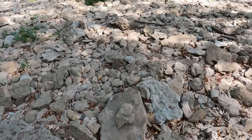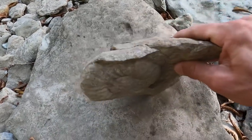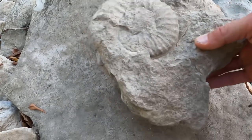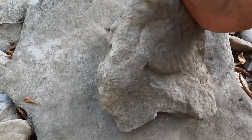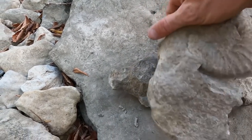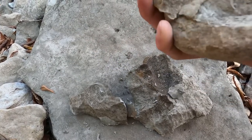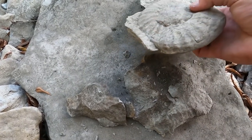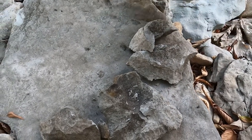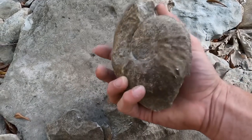Found something. Look, we have an ammonite right there. And you can see it's kind of cracked from that mud. I should be able to tap that with my hammer. Or do that right there. But yeah, it's just not the best detail. Alright, broke off pretty good.